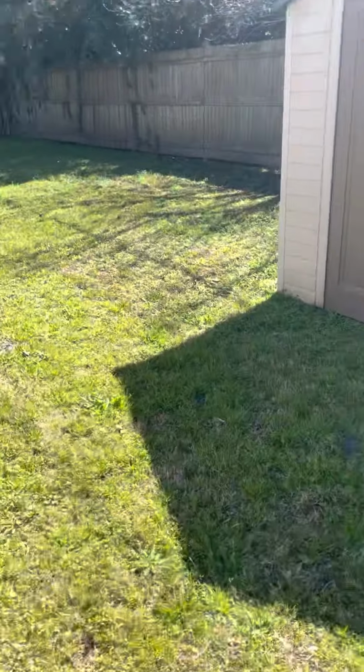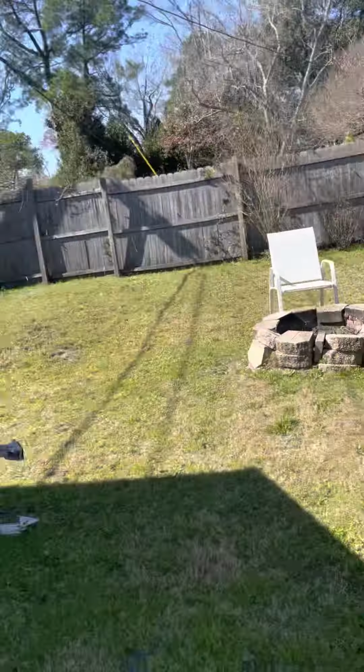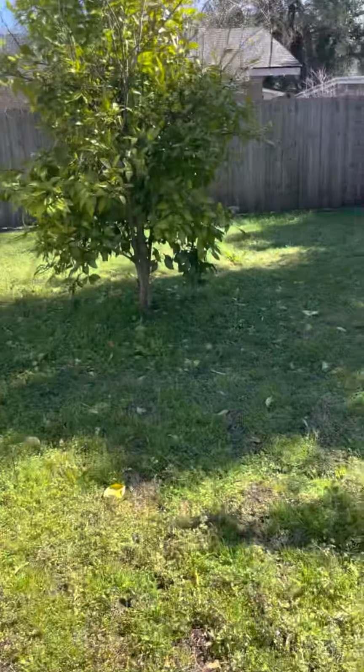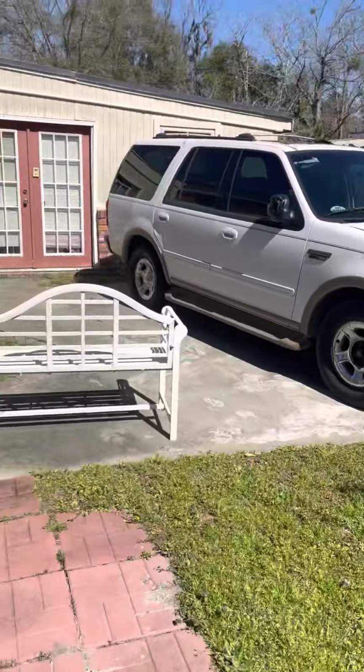Nice. Oh, and there's more. Shed. Does the shed stay? Yes. Shed stays. Fire pit here. And then this above the patio is the door out to the.